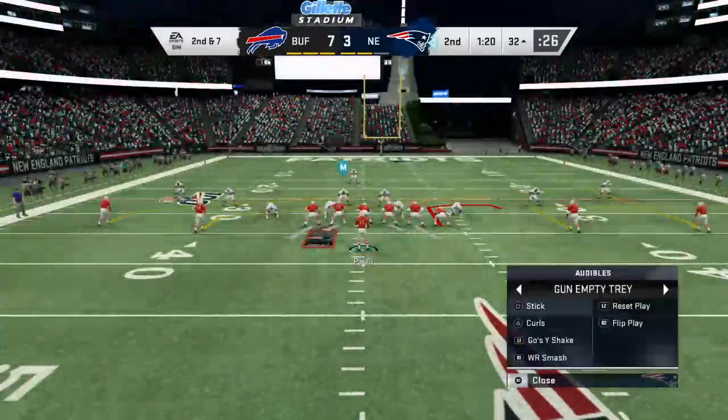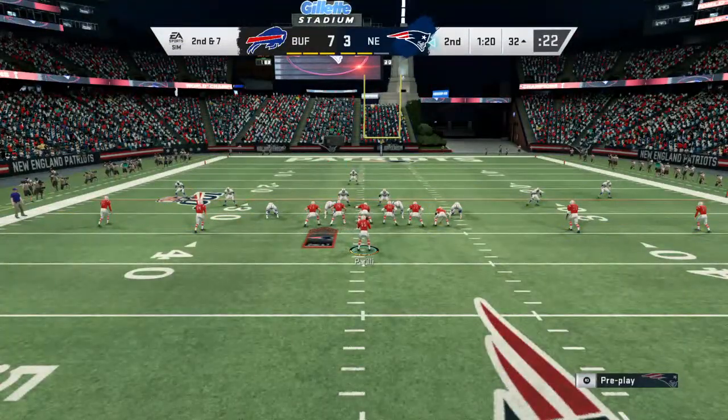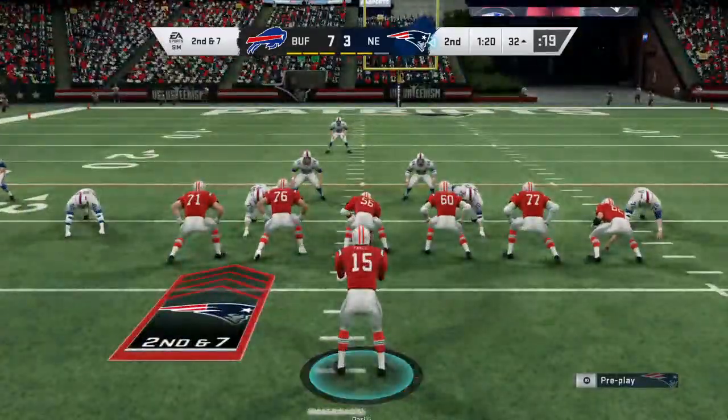2nd and 7. Let's make these babies cry all the way back home, yo. 22 jet bomber, 22 jet bomber. Watch out, watch out, watch out.